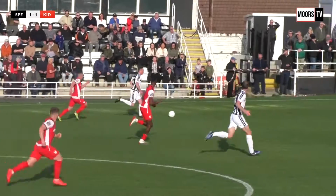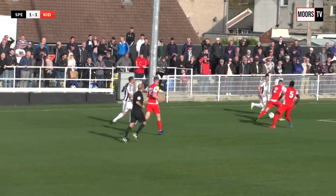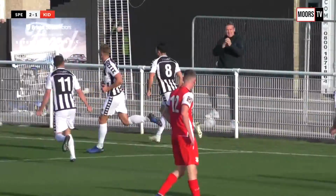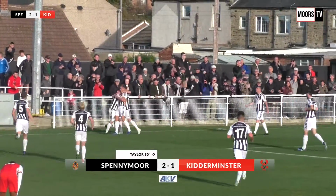Johnson, can he drive at the defence now? Inside the Kidderminster half. Just looks to be running out of a little bit of energy on the left-hand side. He's got Ramshaw beyond him, who never runs out of energy, and he drives into the penalty area. His ball across! Yes! Yes! Glen Taylor! That's what he does!